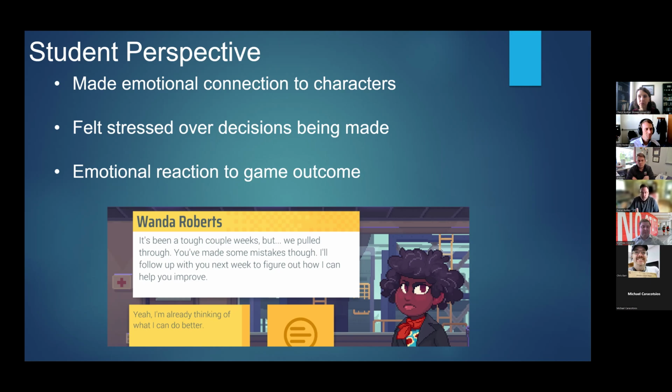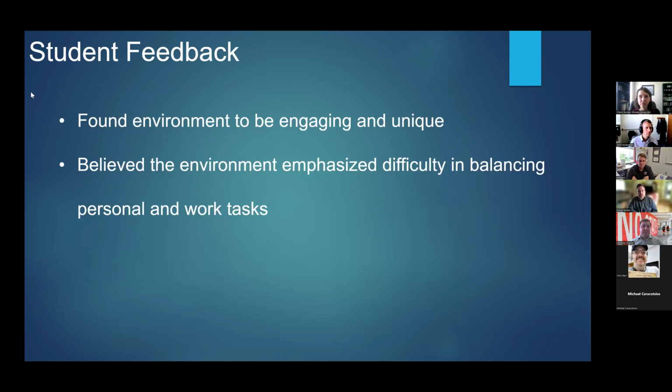So students will get frustrated with Darwin coming and asking them and sort of being on their back. They'll get frustrated with the bickering between Emily and Victor. We've had a lot of students say, gosh, I really wish there was a button where I could fire people from these different roles. So students really get caught up in and make connections to these characters, which happens in real life. You get connected into the group that you're making decisions with. Students felt stressed over the decisions being made.